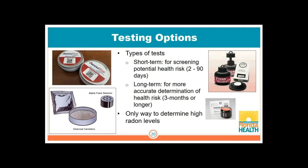And there are different types of test kits and technologies out there. These are just pictures and examples. But it really is the only way to determine what your levels are.